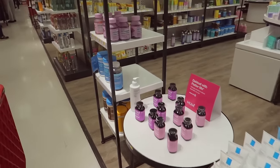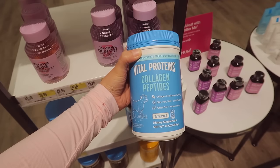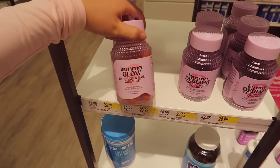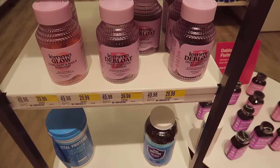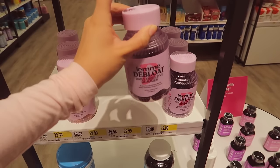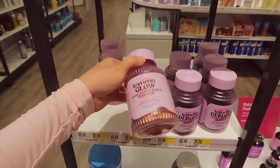This is what I've been wanting so bad. Vital Proteins collagen powder. And also, I've been wanting to try these, like, Lemme. But I don't know, maybe I should try these ones. They were literally $30. That's insane. What do I do? Do I try these or do I try the Goli? Please let me know which one's better in the comments. I have no idea.